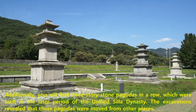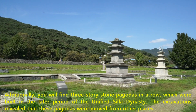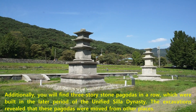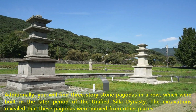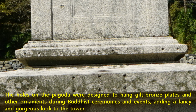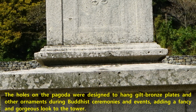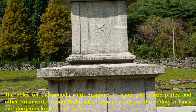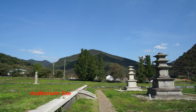Additionally, you will find the 3-story stone pagodas in a row, which was built in the later period of the unified Silla dynasty. The excavations revealed that these pagodas were moved from other places. The holes on the pagoda were designed to hang gilt bronze plates and other ornaments during Buddhist ceremonies and events, adding a fancy and gorgeous look to the tower.